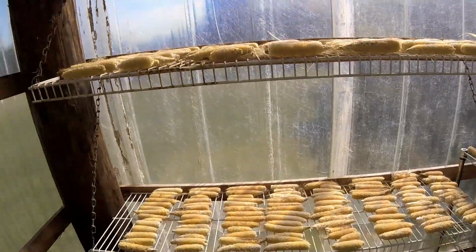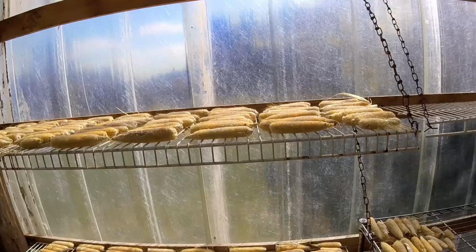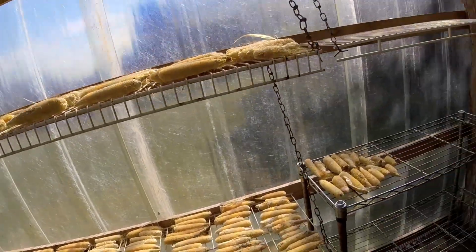So not a great harvest, but definitely enough for us to eat for the year. Probably 2 years. We'll give some of it away as well. And maybe next year will be a better year for popcorn.